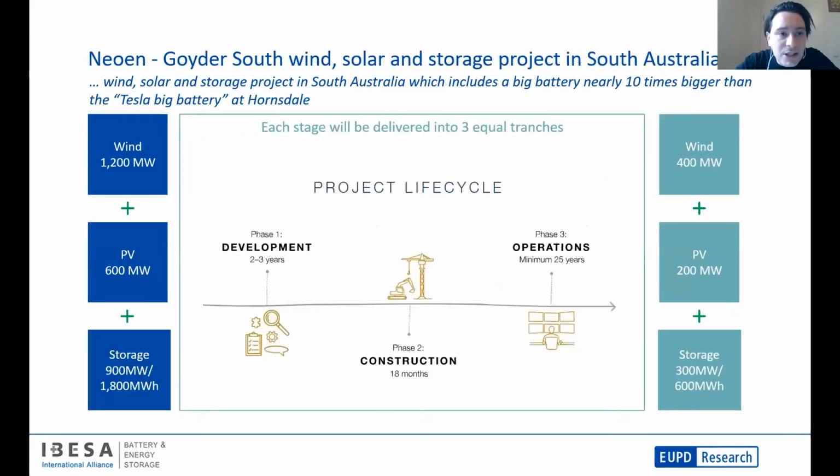Here we have another project, still in South Australia. It's a hybrid project which includes wind, solar, and storage. It's a huge project which is going to be realized through 3 phases, which are going to be of equal size. So let's not focus on the project as a whole, but on the single phases. Each single phase will include 400 megawatt of wind, 200 megawatt of solar, and 300 megawatt of storage. This is a huge project, but still it gives us some information, because we see that development is going to take 2 to 3 years and construction 18 months. So given the tight deadline, it's important to keep in mind the timeline of the projects and their sizes.